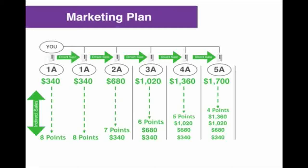So let's say that you sold a machine to say your friend Zach, and Zach goes out and sells 50 machines. That means that you make $1,700 times 50. So I'm just gonna let you do the math for a second and kind of understand the power of that.